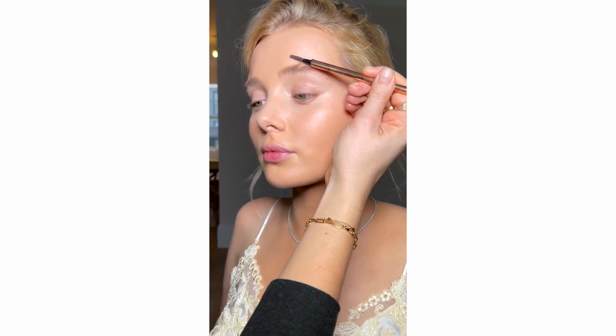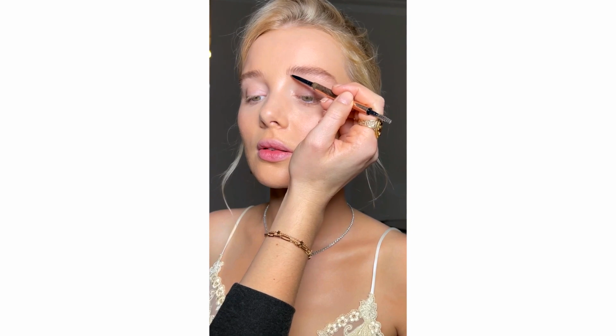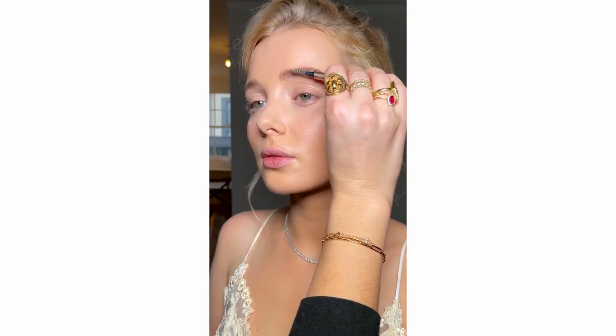On to brows. I'm taking the new Brow Cheat in soft brown and first brushing up the hairs to create a lifted shape, then filling in any areas that need a bit of fullness and definition. This has a tiny micro precision brush, so it's great for mimicking the look of your natural hairs.